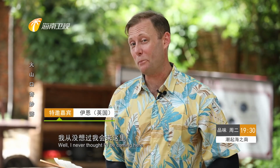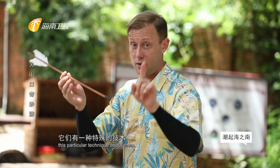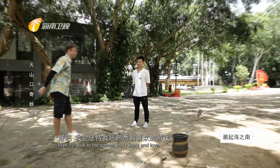Well, I never thought I'd be coming here to learn traditional Chinese drinking games. These have their own utensils, and what surprises me most is there's this particular technique about them. So here we go. I'm going to try it one more time. Oh, well, I'll stick to the games that I know and love.